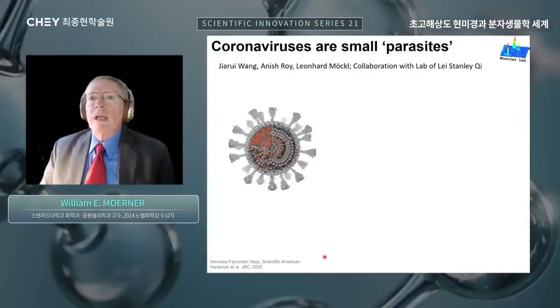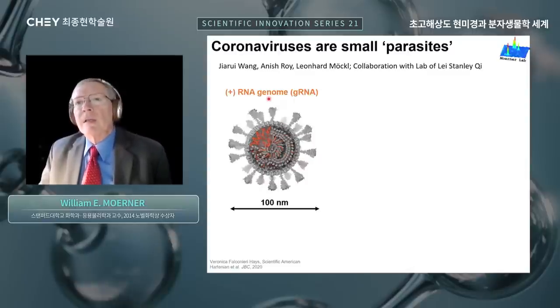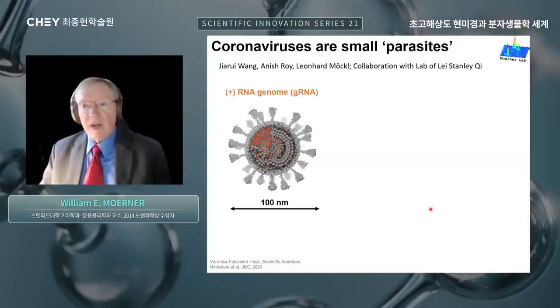As a little introduction, I know that many of you are aware that a coronavirus is something like a small parasite. The coronavirus itself, the virion, is roughly 100 nanometers in size. It's composed of a membrane, not really a cell in the usual sense, with spike proteins on the outside, and with something very important on the inside, shown here in orange. That is the genome of the virus, the single-stranded, positive sense genomic RNA for the coronavirus. It is decorated with a nucleocapsid protein that winds around that RNA inside the virus particle.